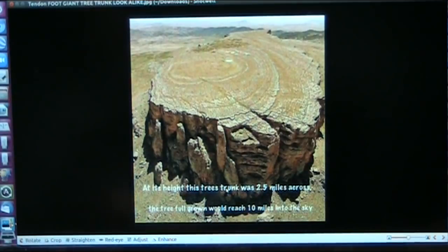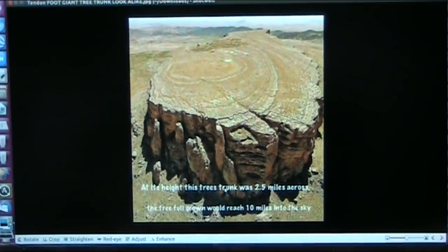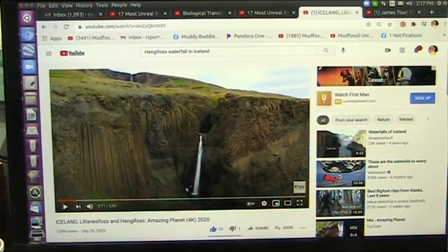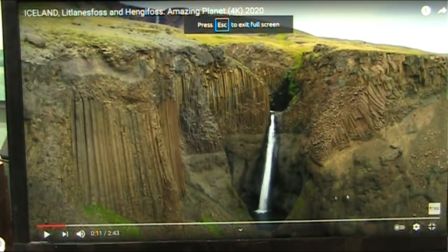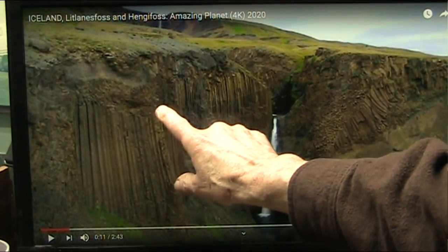And they all have it. Not a tree trunk. That was a foot. All right, so we're back to the Icelandic waterfalls, and don't forget now, I just showed you the abrupt transition is right there.